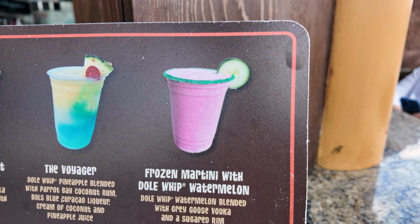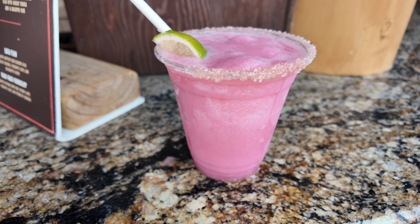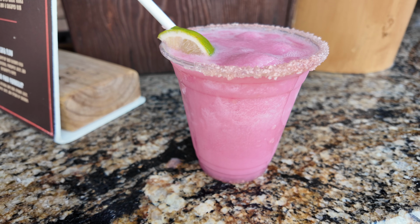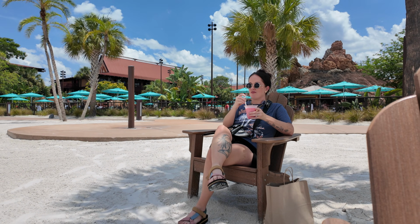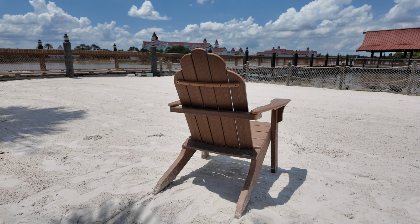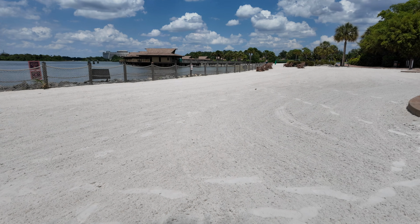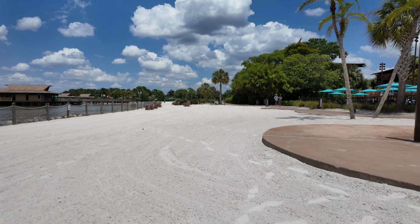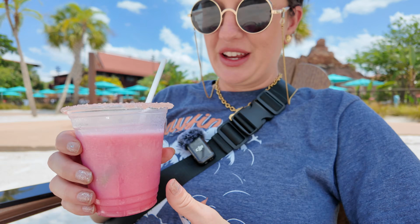I gotta get this drink to cool off out here. And this is the frozen martini with Dole Whip watermelon. It's Dole Whip watermelon blended with Grey Goose vodka and a sugared rim for $20. It's looking like I have the beach to myself. There is really not a soul out here, and it's because it's pretty toasty, so I think everyone is over there in the pool cooling off. I, however, can cool off here just fine.